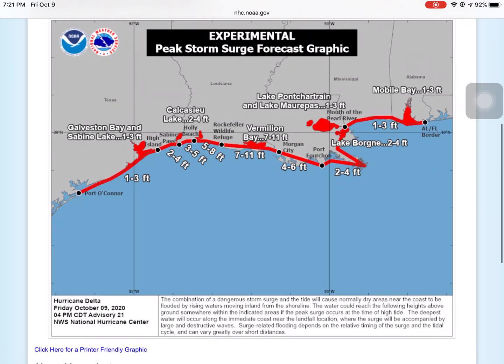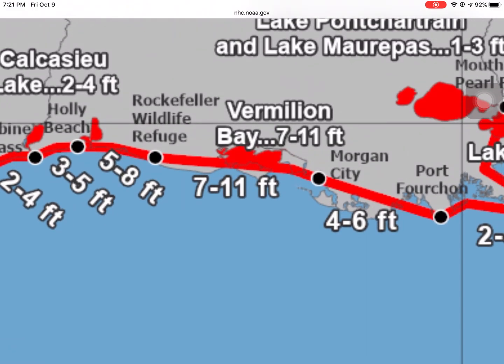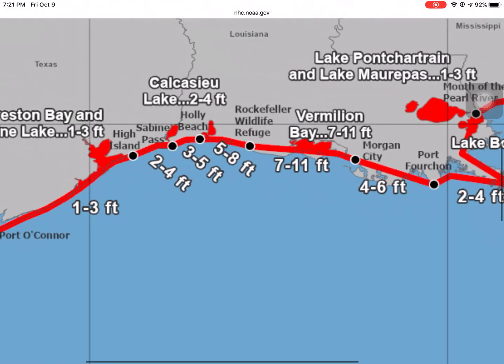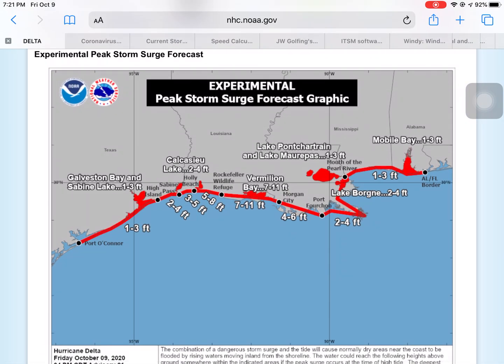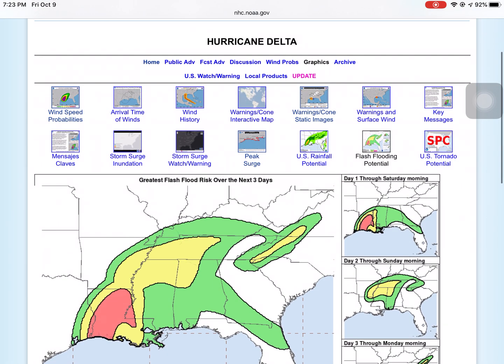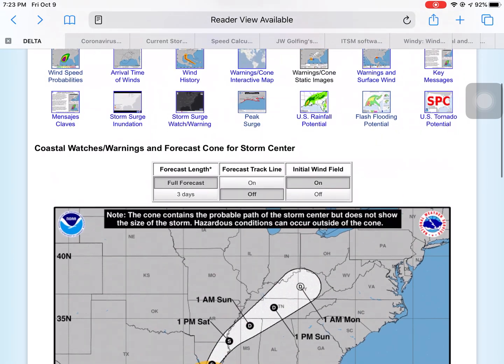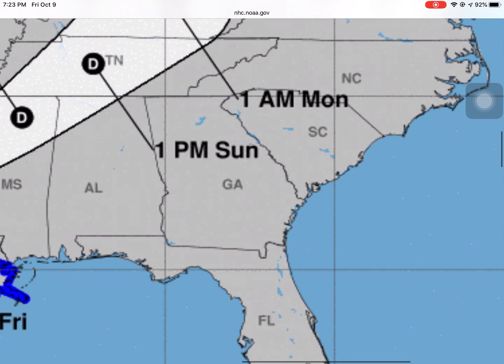Peak storm surge is around 7 to 11 feet in Vermilion Bay, so 7 to 11 feet, very life-threatening storm surge. We do see some 5 to 8 feet and 3 to 5 feet over to western Louisiana and Texas, and in Galveston Bay and Sabine Lake, 1 to 3 feet of storm surge. All of this storm surge is still pretty dangerous. Severe threats are also possible in the Louisiana area and in the Carolinas.